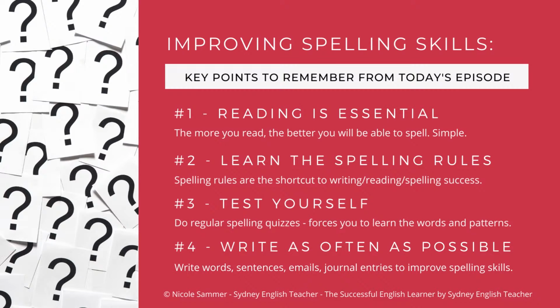Number three, test yourself. Okay, do regular quizzes, and by testing yourself regularly, it really forces you to learn the words, the patterns, the letter combinations. And I promise that the more often you test yourself, the more often you spell the words correctly.